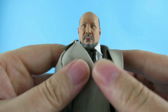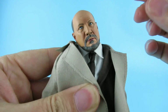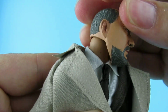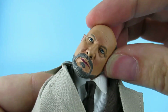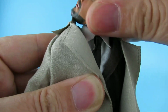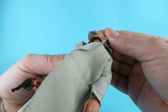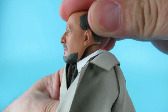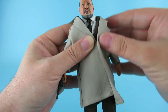So, articulation wise, now he has a really great amount of articulation in there. Brilliant articulation. Far more, look at that, far more than a lot of other characters. It feels like there's kind of a ball joint in there. Because walk like an Egyptian. Yeah. It's weird.